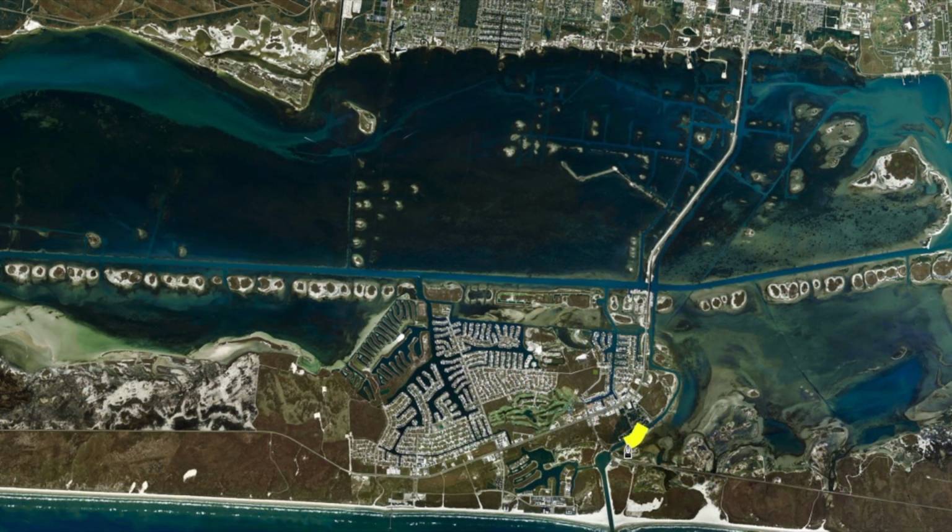Over here in the Packery Channel, the sheephead are in full force. All in here around the bridge and going out to the jetties. People have just been slaughtering the sheephead. There are a million of them. Live shrimp's been working good.